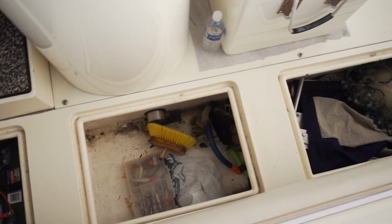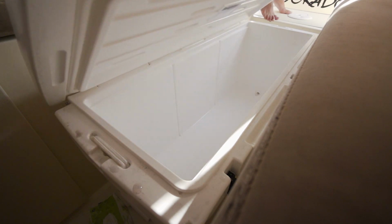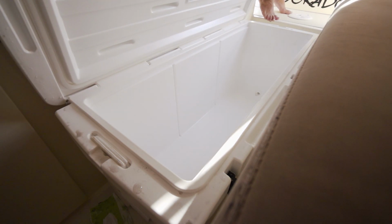Gas, propane grill, everything. We have a big Engel cooler up front that we fill with block ice, which then we put ice on top, because you know how hard it is to get in the Bahamas, much more expensive. But we keep it up front out of the sun. It'll last 5 to 7 days and still have ice.